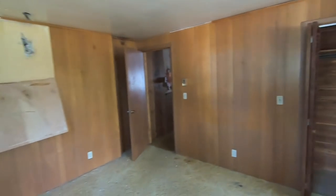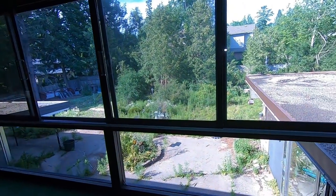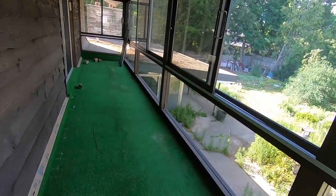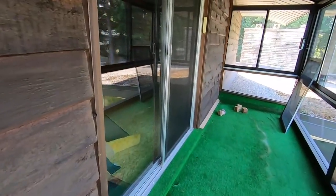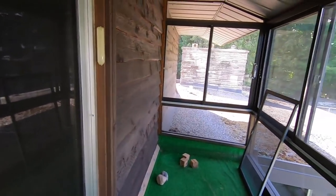Take a look around. And then in the back, we head out and they have this balcony back here. It joins the two bedrooms. From here, this is the other bedroom with the carpet ripped up. Can't get in there though. Really hot in here, guys.